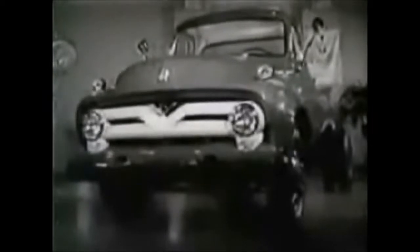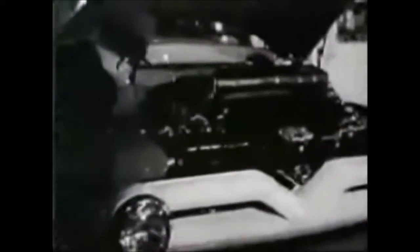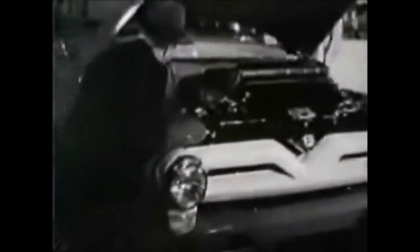What is the first thing a smart horse buyer does? Just this. Sure, he knows it's more than appearances that count with a horse. And if you're wise, you'll do the same thing when it comes to buying a truck. Yes, sir, you look under the hood. Because here is where truck buying begins.